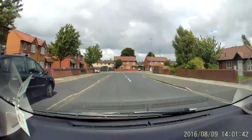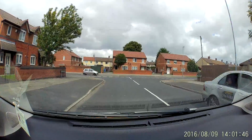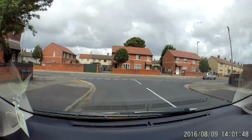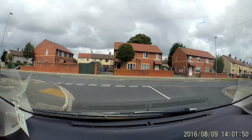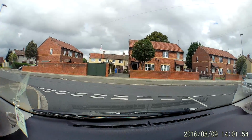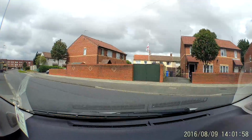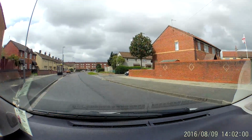Let's have a look at the junction again. This time the approach is a lot better. It's a lot slower. The pupil was looking right and left. They followed the left curb. They were able to keep the car just moving slowly and take effective observation, exiting the road quickly and safely.